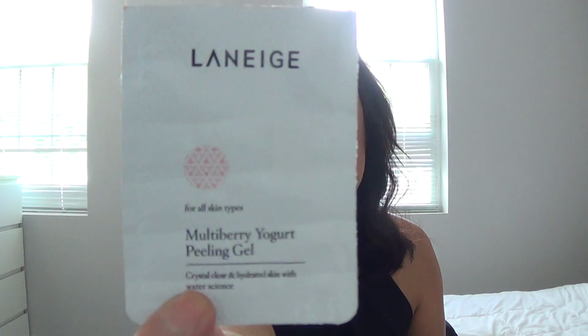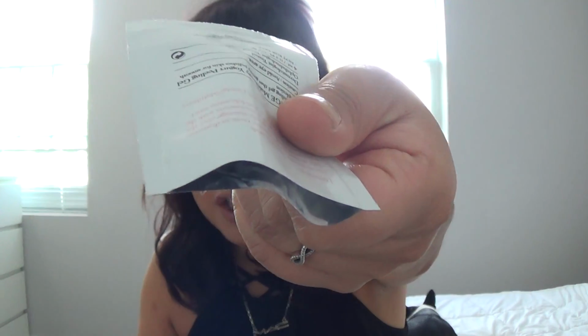I did a mask, and you guys know I'm super lazy about masking, but I had a sample of this that I had gotten at H Mart, which is a Korean supermarket that has some beauty items. This is the Laneige Multi-Berry Yogurt Peeling Gel. It actually looks like yogurt. It smells like yogurt. I didn't notice a huge difference, so I wouldn't purchase this product, but it was nice to try out, and it smelled so good. It just kind of hydrated my skin.